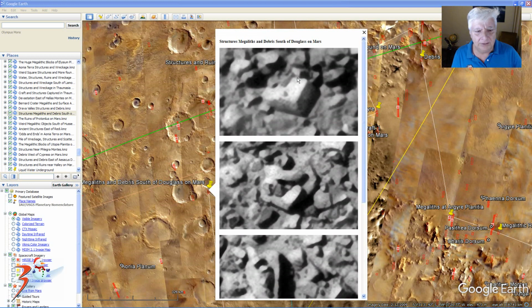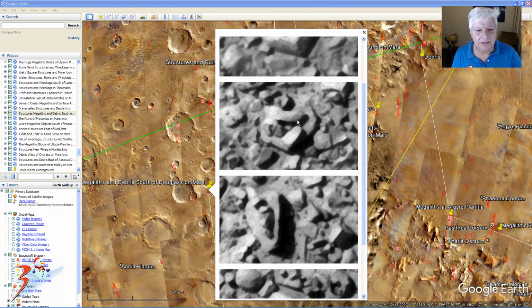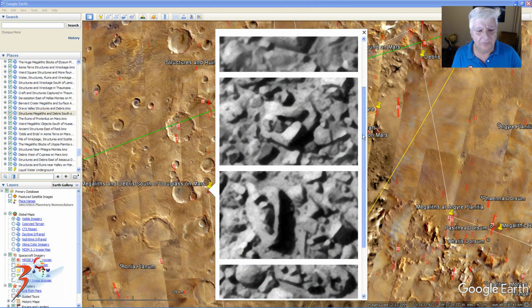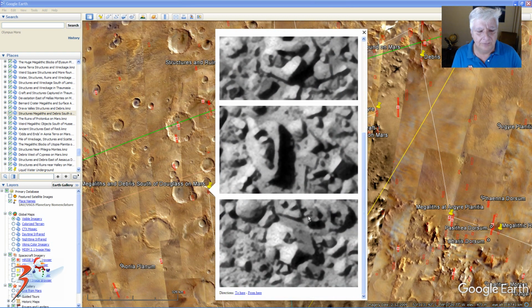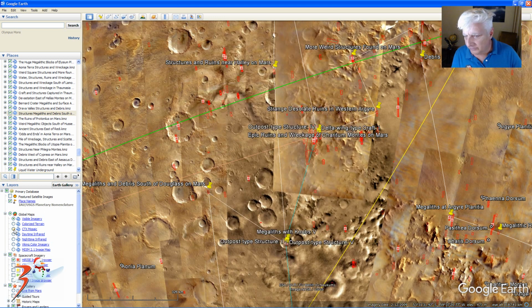More blocks. A strange piece. A little pyramid there. Let's see. 3 flat surfaces like a diamond shape. Looks like it's an opening here. A little vent over there perhaps. So let's check out the topography.